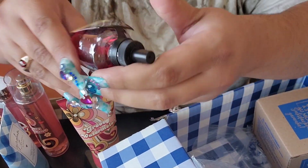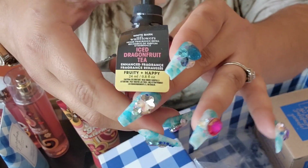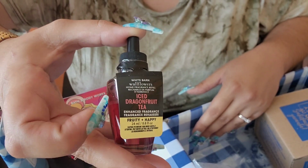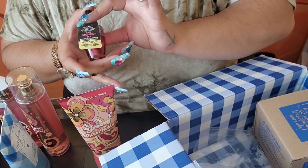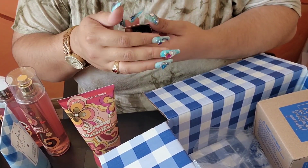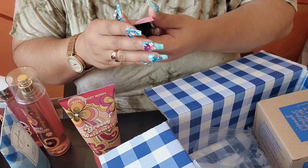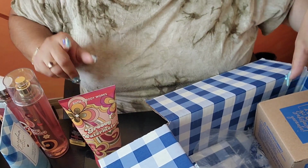These were $3.50. Ice Dragon Tea. I needed a couple more Fruity Wallflowers. So I got Ice Dragon Tea. I smelled this in a candle at the store. It smelled really good. I smelled the fruity from the dragon fruit, and I legit smell iced tea. It's good. I like this one. Let's see if it has the notes on here. Yep, fragrance notes. Tropical dragon fruit, vibrant green tea lemonade, sweet coconut milk with essential oils. I love it. That's good.